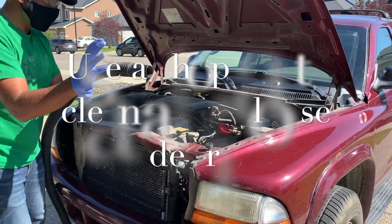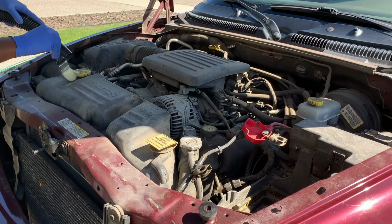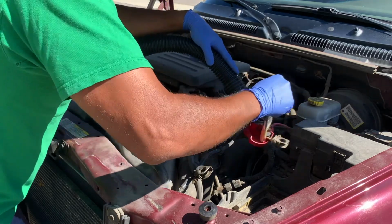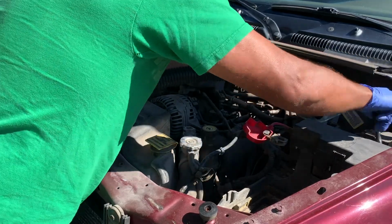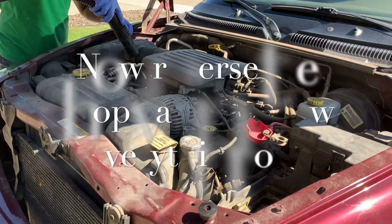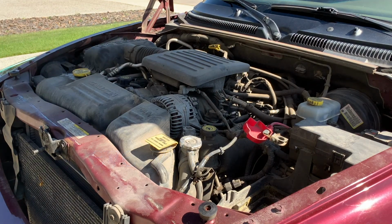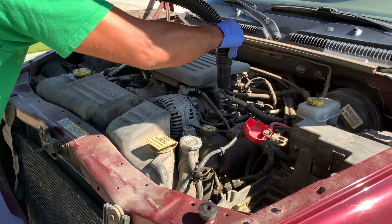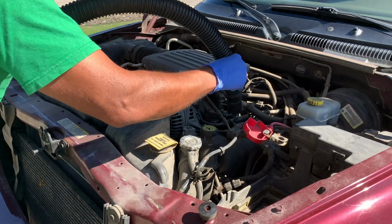And because we're trying to use the least amount of water as possible in the engine bay, it's always handy to have your shop vac ready, and with a number of brushes, loosen and remove as much debris as possible. And then switch the hose on the shop vac so it acts as a blower instead of a vacuum. Also, schedule your engine detail on a warm day so the sun can actually help with the drying process.